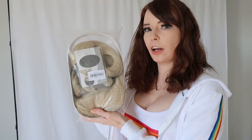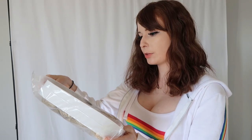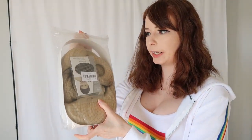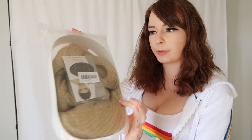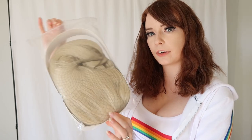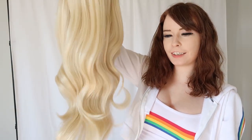It's a long blonde wig with two pigtail attachments. It comes in this awesome bag, has a free wig cap. The netting in there protects the wig during travel. Some people reuse that when they're traveling with their wigs, but I don't bother.